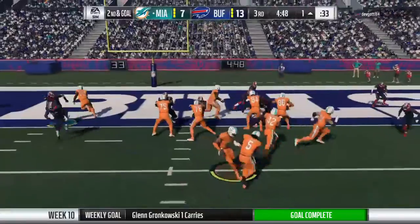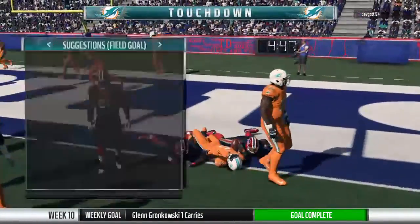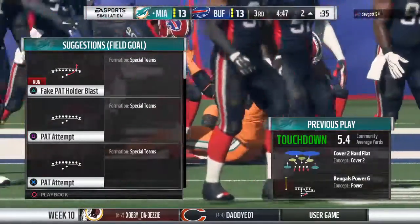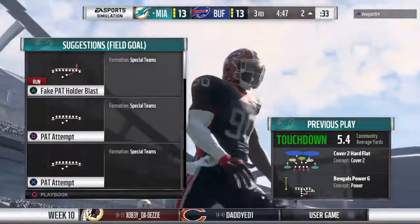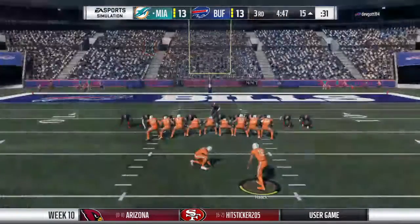Second and goal. They'll go with Foreman. And he takes it into the end zone for the Dolphin touchdown. A great effort there. His 9th touchdown of the season. And the Dolphins have tied it. Now they can take the lead with the extra point.